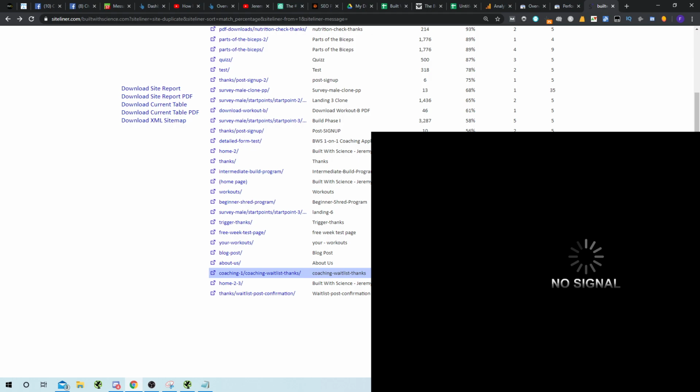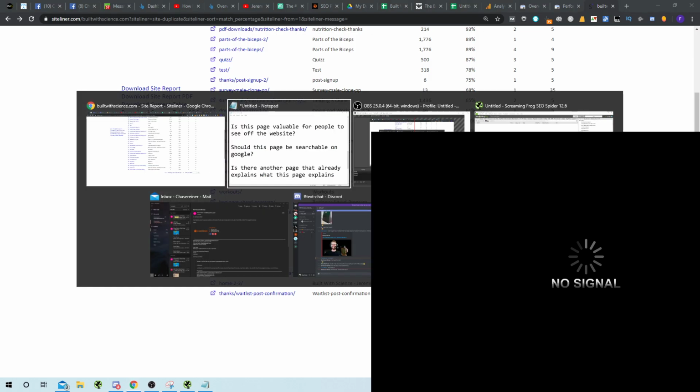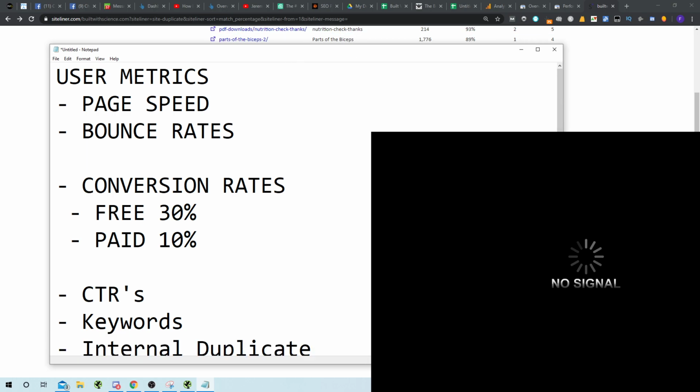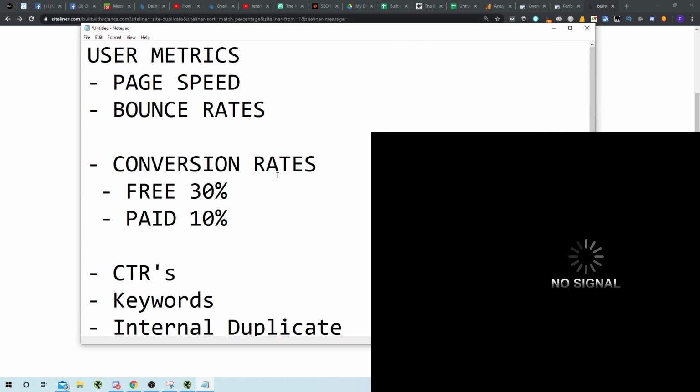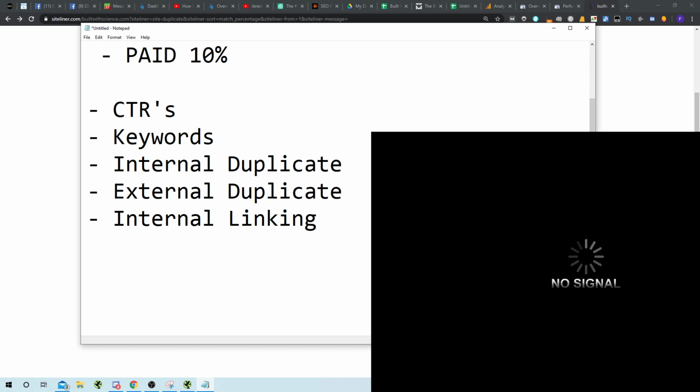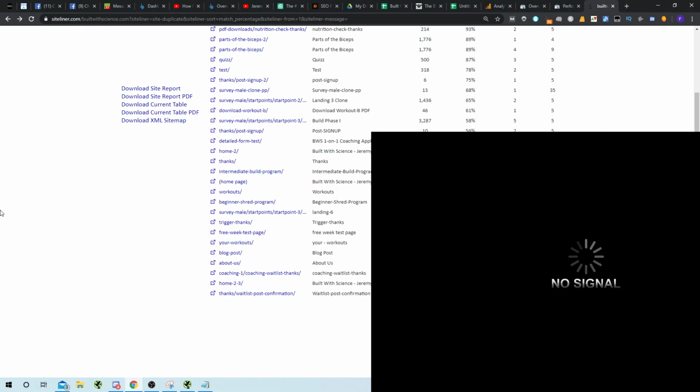So if you go to a site that already has a bunch of traffic, and you fix these duplicate content issues like we're talking about here, while you combine it with some of this other stuff that we're talking about, like page speed optimization, reducing the bounce rates, focusing on higher conversion rates with the free value and the paid value, focusing on the click-through rates, mapping the correct keywords, focusing on internal linking, and bringing up the URs of those pages. If you just focus on this with national websites, everything we talked about in this, you're going to kill it.